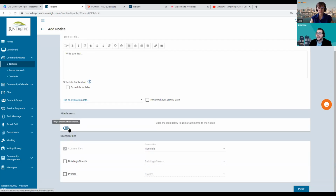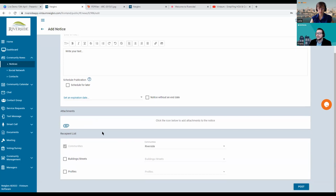You can provide a list of attachments associated with the notice, which you could then store within your document storage section if you'd like. And then you can segment to specific recipients within the community. So for example, if you're a single family home community, maybe you have 4, 5, 6 streets or more within the community. Maybe you're having a construction project that's only going to affect residents from 1 or 2 particular streets. Or maybe you're in a condominium complex that has 3, 4, or 5 different buildings and has an elevator out in one of the buildings. You can really segment the communication to specifically those different buildings or streets.